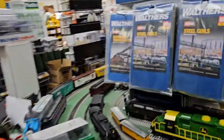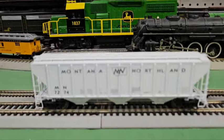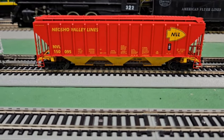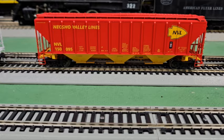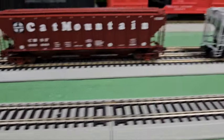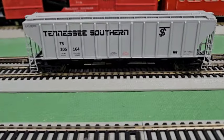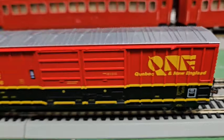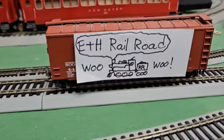So some of you might know these railroads here. We have here the Montana Northland. We have here the, oh boy, how do you say that one? The NVL? I don't know why, I think this one's kind of funny. The Cat Mountain. The Tennessee Southern. I have a Rapido car here. This is the Quebec and New England. And yes, it's the most famous one of all.